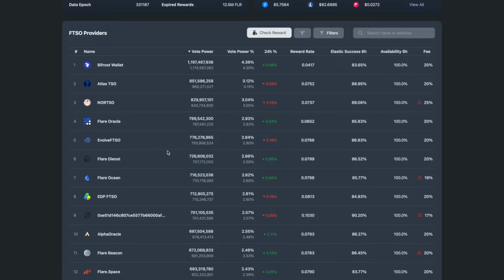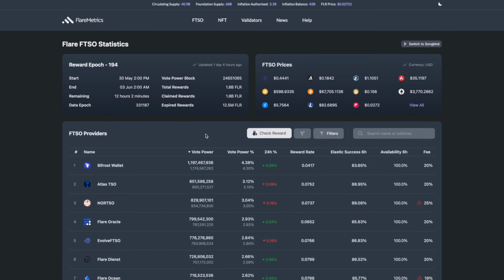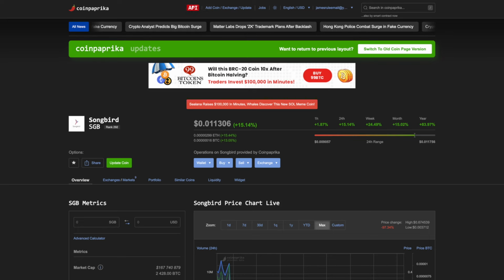There's Bifrost Wallet. There's many, many in here. Just go in, look, make your own decisions of what you want to allocate to help the voting out.